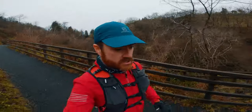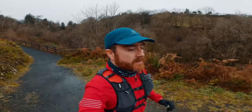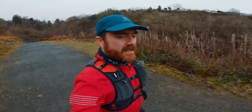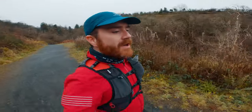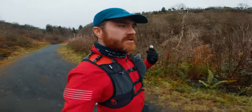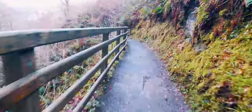So first thoughts on these shoes so far. They feel grand. They're pretty grippy underfoot. They're incredibly lightweight. So much lighter than my Salomons, but then they're also not waterproof in any way or windproof. I can feel the air sort of coming through my feet, so I'm not sure if I want to run in these in really cold weather or in snow.